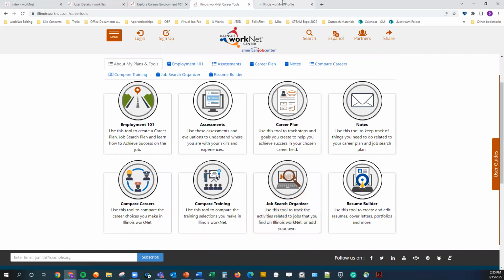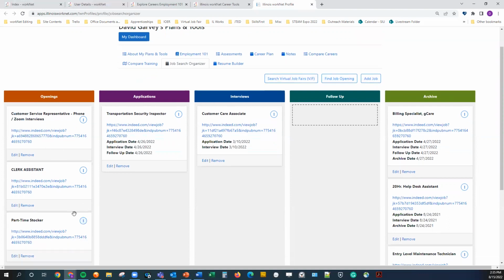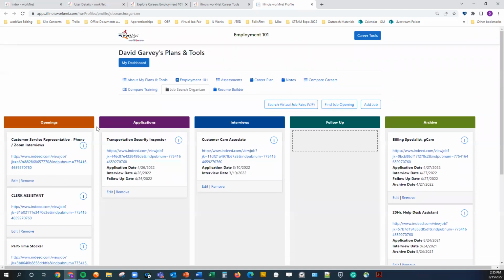The job search organizer is another tool that you can add to just keep track of all the jobs that the customer is applying to. You can bookmark what the search we have. The job finder pulls through Indeed job postings, but you can also manually add a job to this list. But you can just enter the job openings that you're interested in.